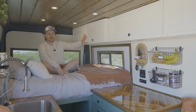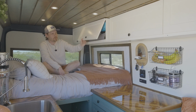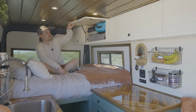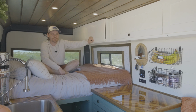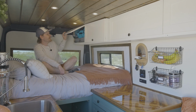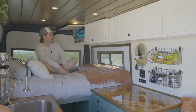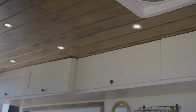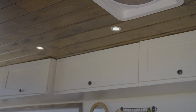And then up here in our upper cabinets are all of our clothes. This one is for Kristine. She keeps pretty much everything up here minus her extra stuff that she gets in the corner. Of course, she gets more space than I do, but it is what it is. And then this one is for me. Pretty much keeps all of my clothes. I don't have any other hidden clothes throughout the van. Everything fits in this little upper cabinet up here.